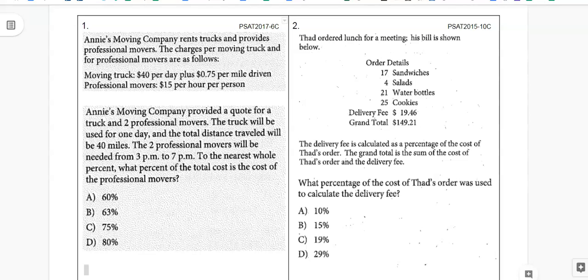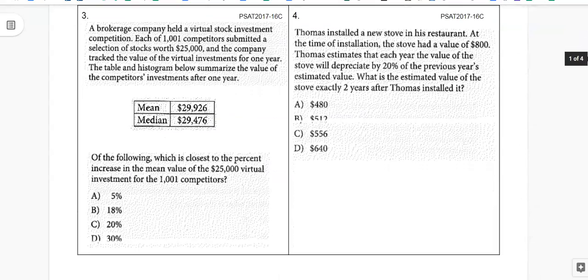All right. Moving on down to the next section, number 3. A brokerage company held a virtual stock investment competition, 1,001 competitors. They picked $25,000 worth of stock, and then they see how the investments played out for 1 year. The average is this, and the median, or the middle number, is right here. Of the following, which is closest to the percent increase? We're looking for the percent change in the average value of the $25,000 investment.